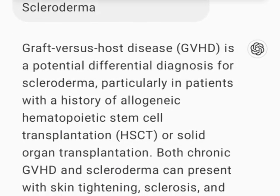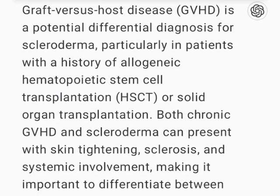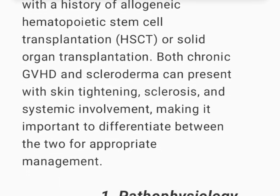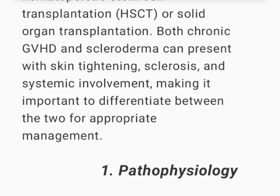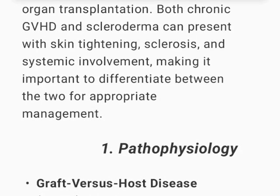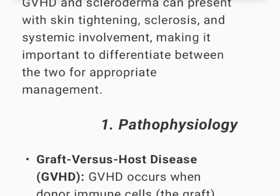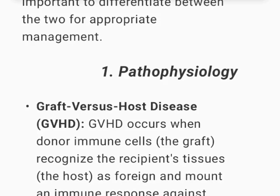Graft versus host disease, GVHD, is a potential differential diagnosis for scleroderma, particularly in patients with a history of allogeneic hematopoietic stem cell transplantation, HSCT, or solid organ transplantation. Both chronic GVHD and scleroderma can present with skin tightening, sclerosis, and systemic involvement, making it important to differentiate between the two for appropriate management.